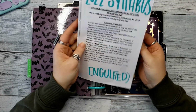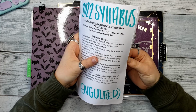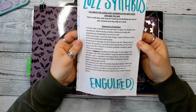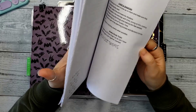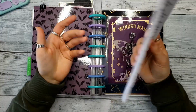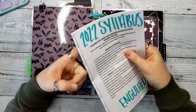I don't know. But I got this idea from Heather Matter, and I'll leave her linked below. She calls hers her PhD program, and hers is just 1 or 2 pages where she goes over her goals for the year. And I turned mine into a syllabus. For those of you who may not have taken any classes like this, in my college classes, at the beginning of the course, you get a syllabus, and it's like, here's where we're meeting.